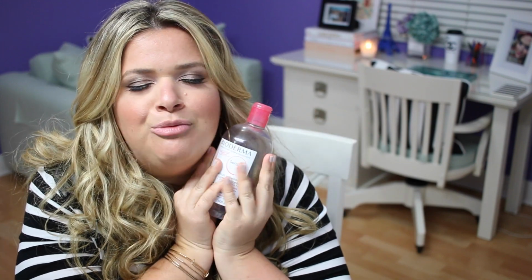Bioderma Sensibio H2O. This is a makeup removing micelle solution for sensitive skin, it is a non-rinse formula. It's paraben free and it's hypoallergenic. Love this product. I ran out of it and I was without it for a few months. I was able to find a drugstore alternative, which I did like, but nothing like the Bioderma.